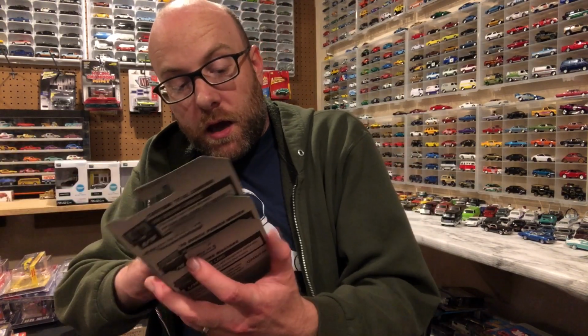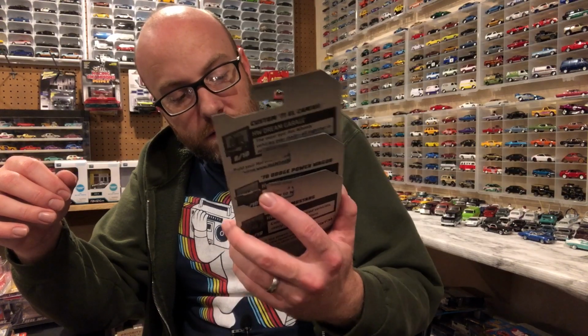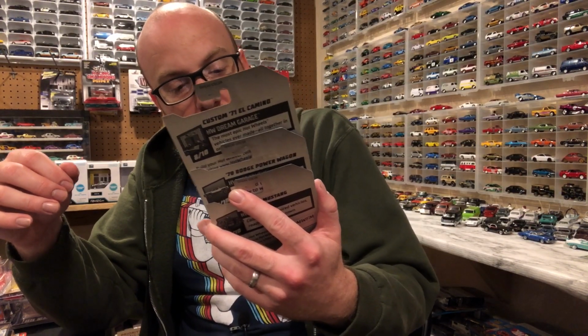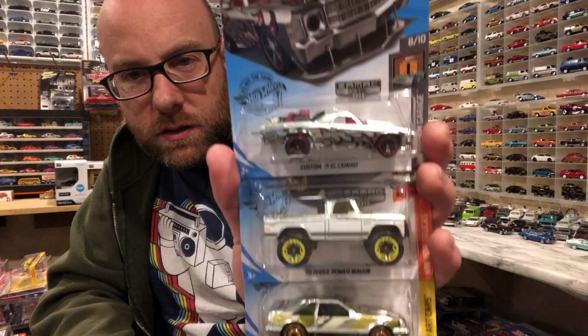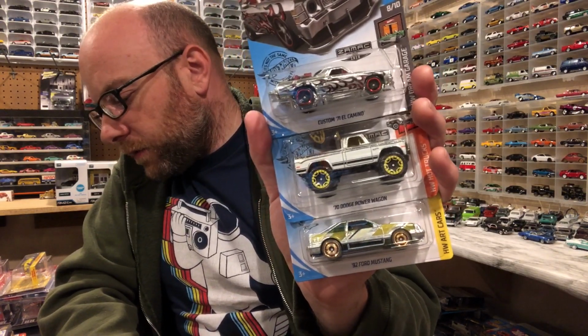And then I think this is the latest Zamac that are out. I think they're K-Case Zamac. It's the 92 Ford Mustang, 70 Dodge Power Wagon, and the custom 71 El Camino in Zamac form. We might take a look at those depending on what else we look at here.